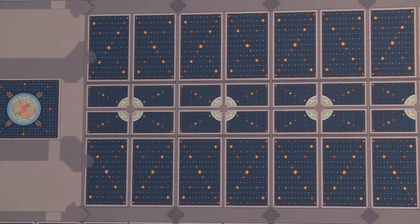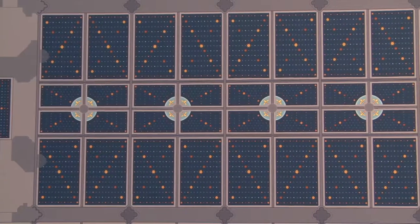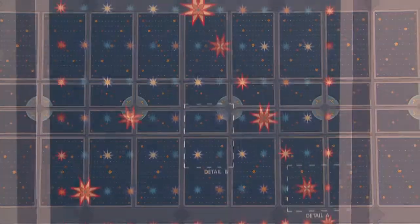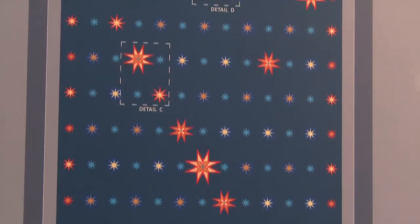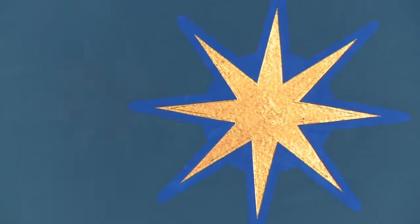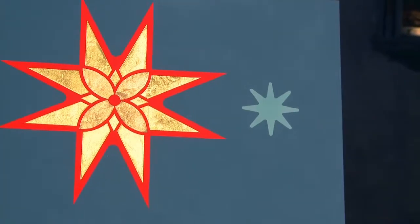A tender went out, and artists nationwide and beyond our borders submitted their designs. The contract for this incredible undertaking was awarded to Ecclesiastical Art and Design, a family-run studio from Yonkers, New York.